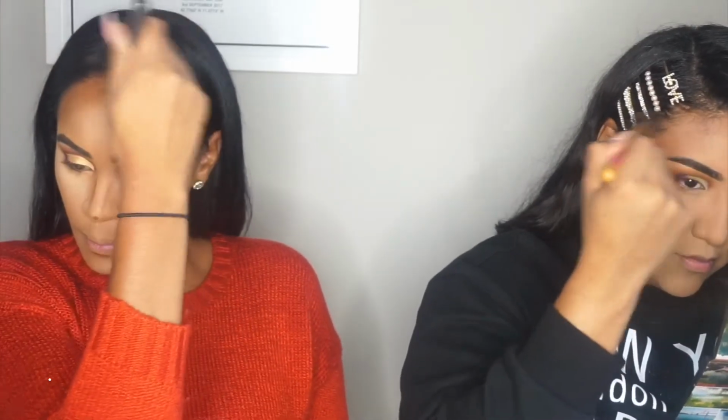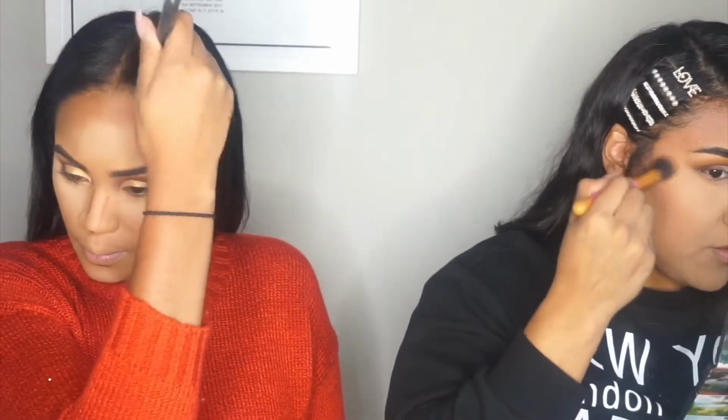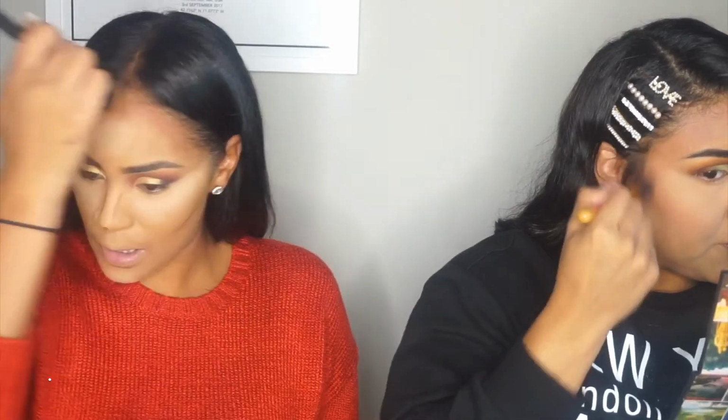So I'm gonna contour with my Anastasia palette, and then I'm going to go in with this MAC blush, and this one is in Sweet Cocoa. And I am going to be contouring with Maybelline. It's a concealer, but I just buy the darkest shade and I contour with that. You go to town. So my only thing is I feel like I have a big forehead, so I try to bring this contour as much forward as I can.